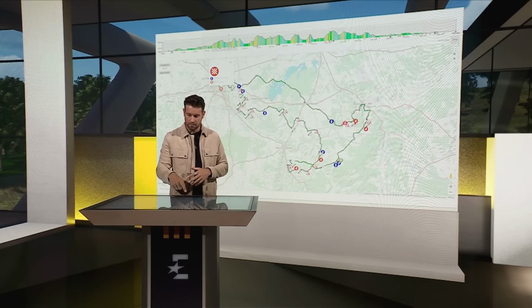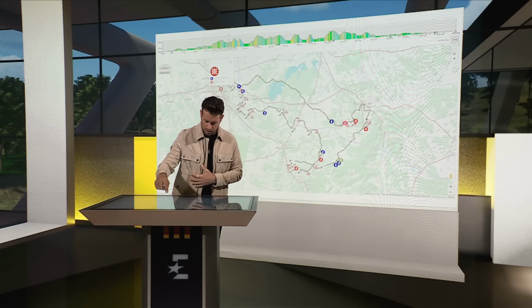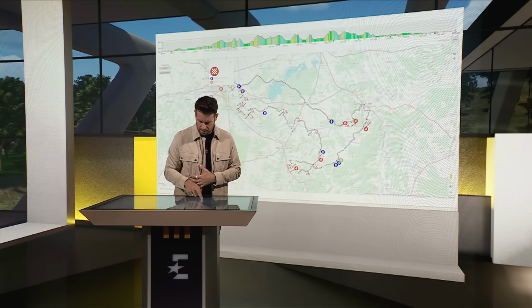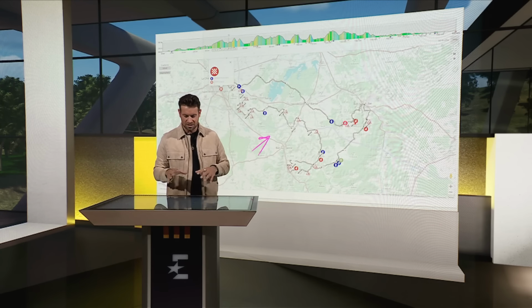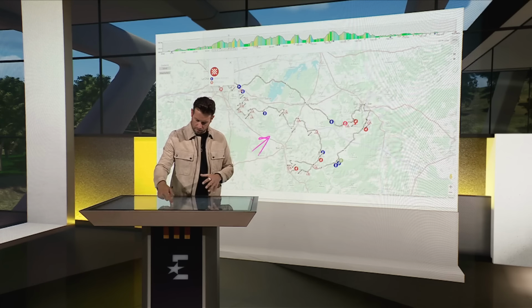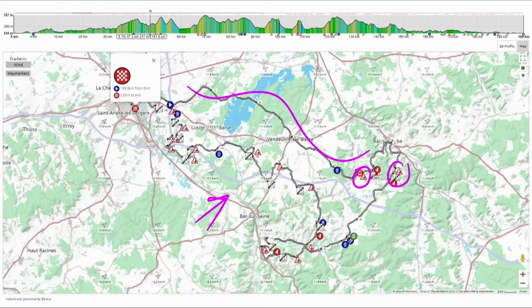If we have a close look on the map here, this is what they've got coming up tomorrow. Now, the wind direction tomorrow, as we can see through these little dots, is blowing in this direction here. It's only around 12k an hour, so it's not going to be too bad. But they make their way down here. They've got a couple of gravel sections, these ones with the little triangular signs on them.